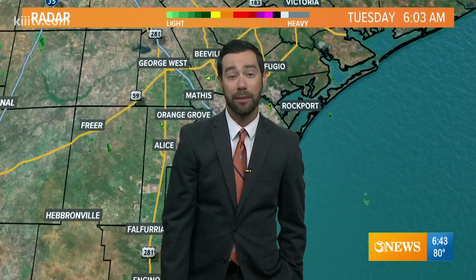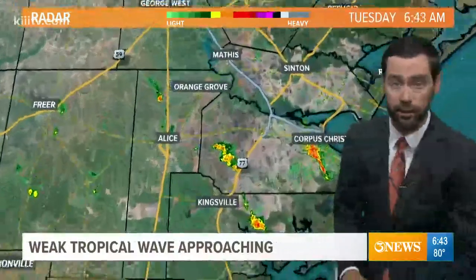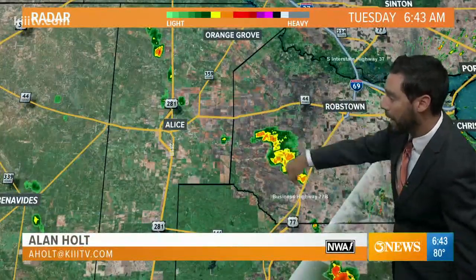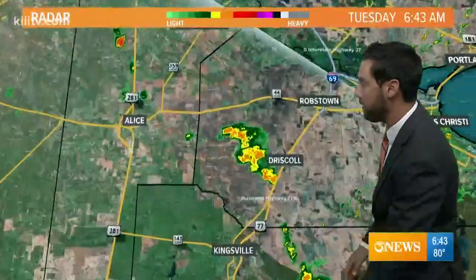A lot of people on the south side of Corpus Christi getting a brief shower. There's only a handful of showers floating around on the radar here early on this morning. One of them going to work into Kingsville from the east. Another little cell now just to the west of Highway 77 and Driscoll, that's moving in the direction of Alice.